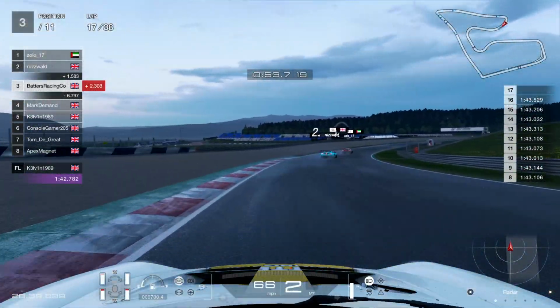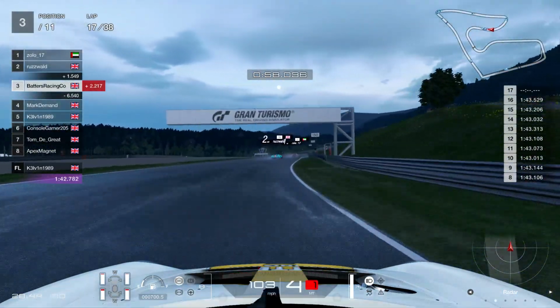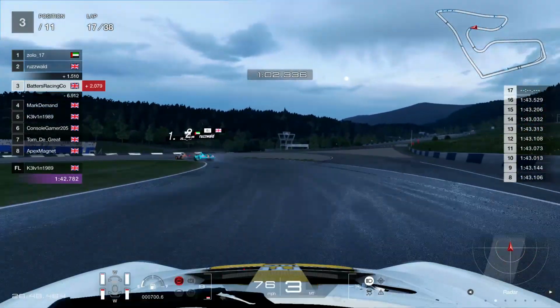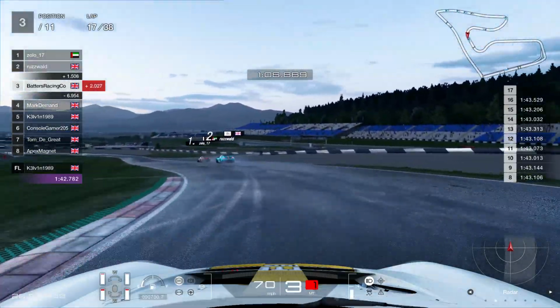We've gained about half a second in amongst all that, so we've just got the gap down from 2.7 to 2.2 just in the space of those few corners. At the moment, Kelvin's got the fastest lap of the race in the Alfa Romeo 4C with a 1:42.7, so that is very impressive.